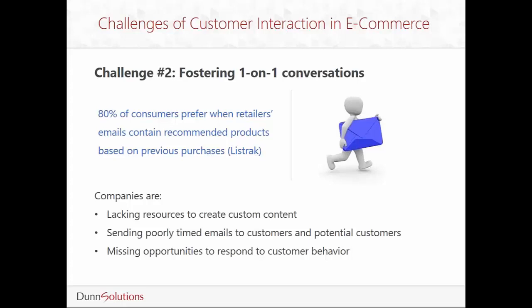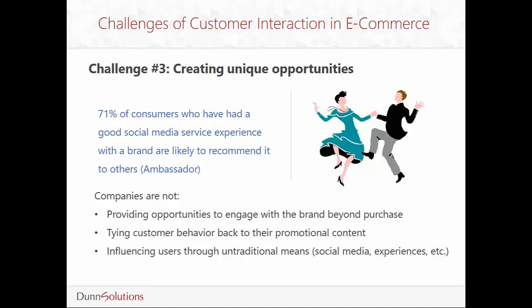Companies need to create personalized conversations in order to keep customers interested and engaged in their customer journey. Unfortunately, it's almost impossible to achieve this through traditional email techniques. Today, many companies don't have the custom content, send poorly timed emails, and miss opportunities to respond directly to their customers' behavior.